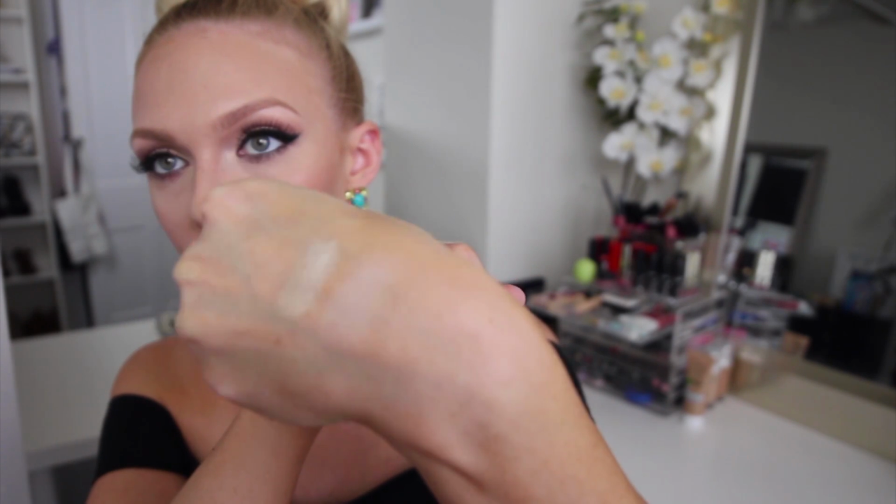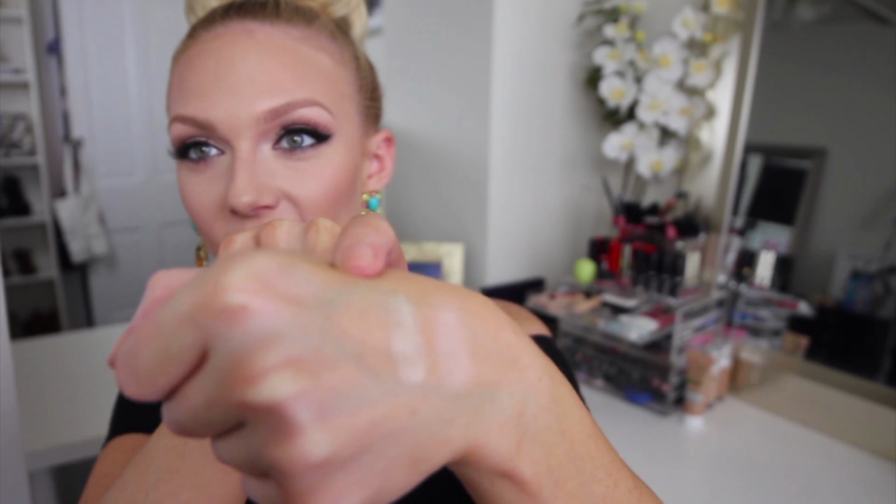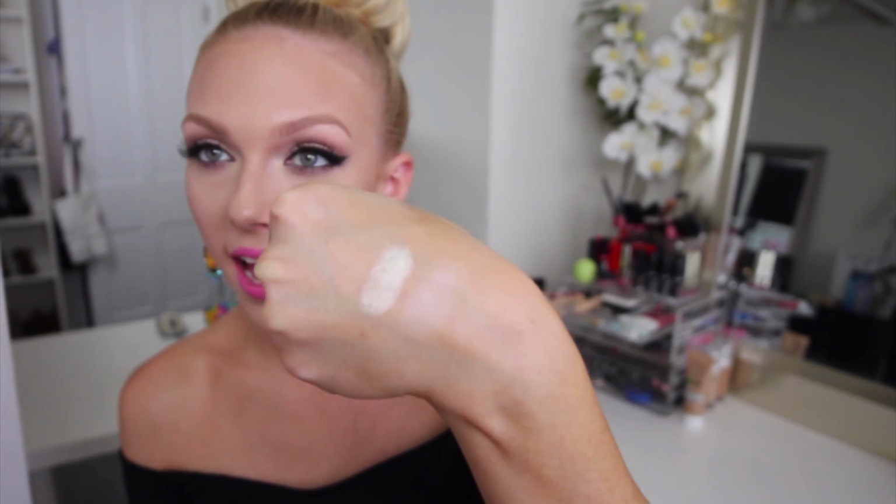And then for those of you who like more golden shades, Nylon is probably one of the first eyeshadows I ever purchased from MAC. So this one is Mylar, and you can see that one's just a little bit more natural. And then that is Nylon. So it's a very shimmery golden shade. It's really gorgeous, especially with smoky eyes, things like that.